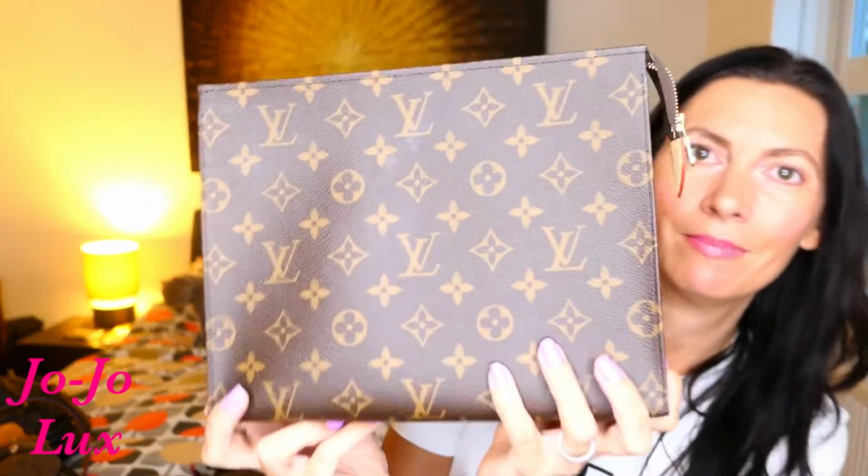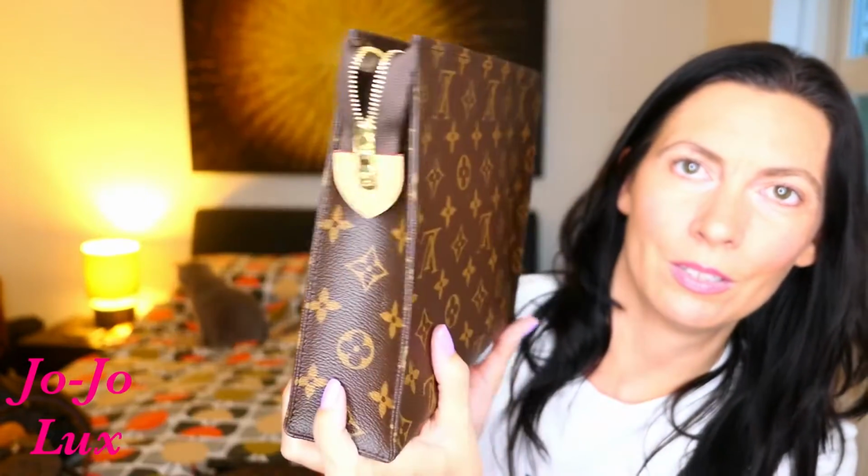On that theme, I have the Toiletry 26. So you see, I have this in monogram. Now I was going to get the Toiletry 19, saw the pink epi leather in 26 and asked if they had that, and they just had one that had come in that day. So I bought this in the city in London in a lunch break. It's a 3-minute brisk walk from my office to Louis Vuitton. Dangerous. Anyway, so there we have it.